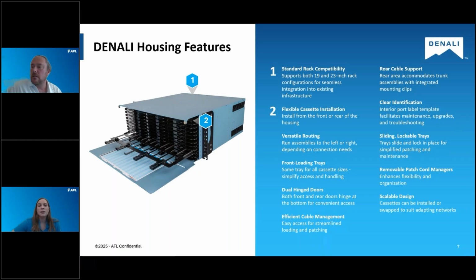So that allows for some flexibility when we're installing our cable assemblies and installing cassettes themselves. Versatile routing, so we can run assemblies to the left or to the right, depending on our connection needs, in the front or the back of the housing. We can run it both ways or run it just one way, depending on what rack you're working with.